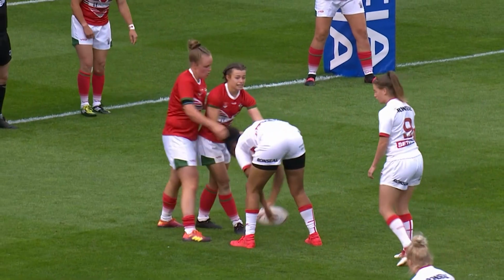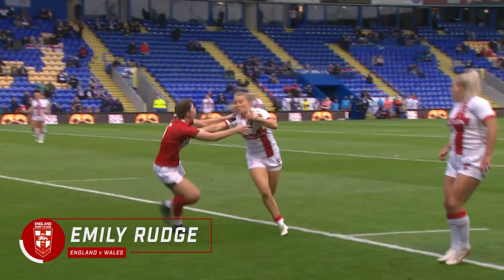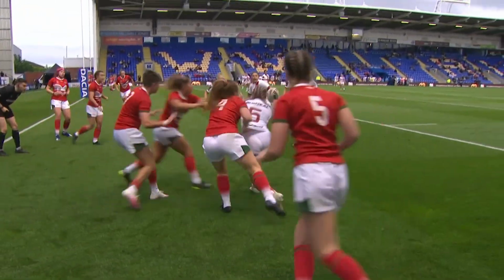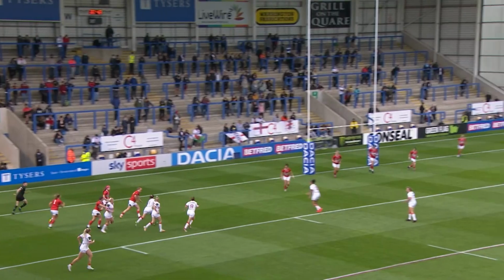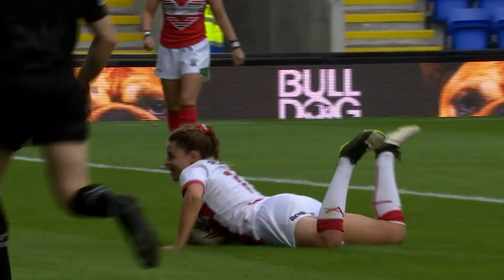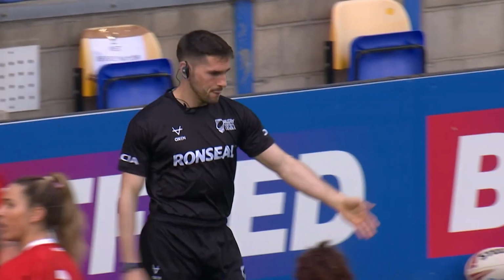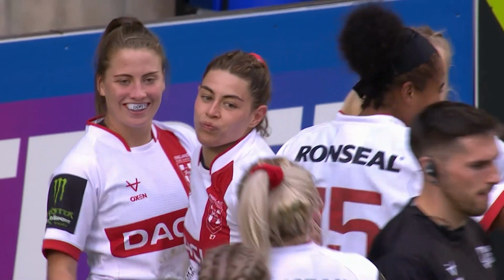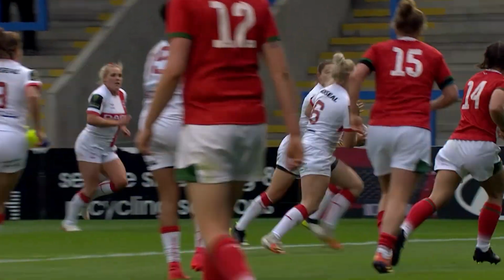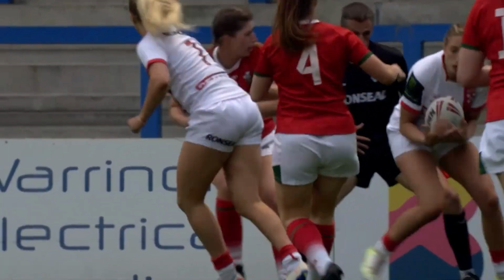From Chantel Crowell. Roche. Stanley flicks the ball brilliantly out. Collected by Beevers. And now Rudge. And Rudge has some space. And it's another England try within a minute and a half of the second period. They struck in 90 seconds in the first half, and they've done exactly the same in the second. Emily Rudge gets her name on the score sheet.